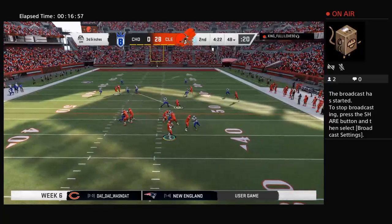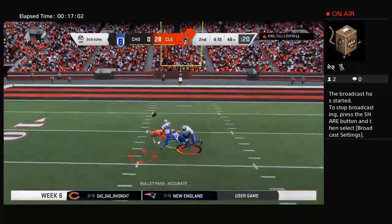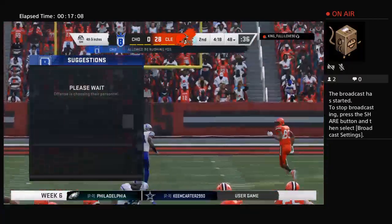Wentz going to try and throw on third. He's going to air one out. And that'll wind up incomplete. Bold play call there. Now it's fourth down.